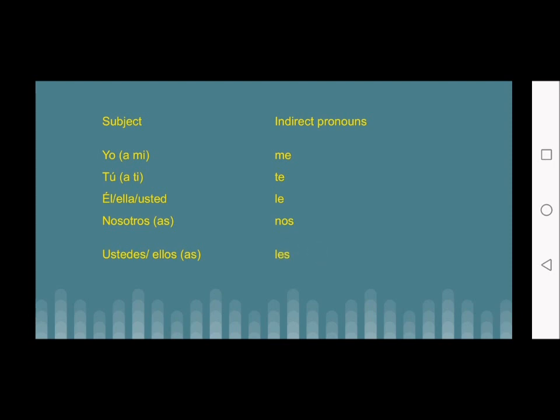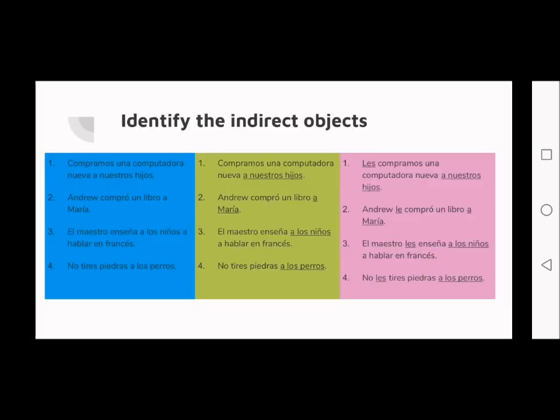Okay? So what does it mean? I'm going to say, I gave the book to her. What I'm going to do is that instead of saying to her, I'm going to put the indirect pronoun. So I'm going to say, I gave her the book, so we put it at the beginning. The same thing happens in Spanish. So let's go over to the other page and we're going to check what I mean exactly.